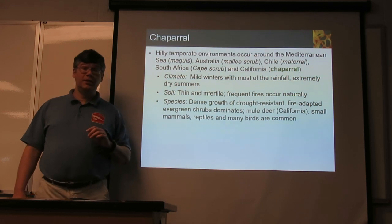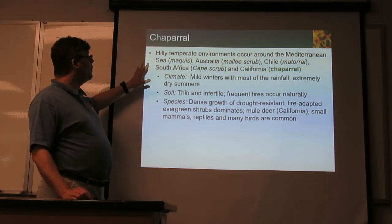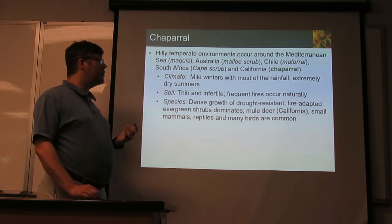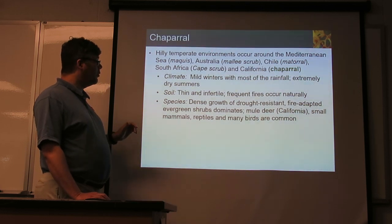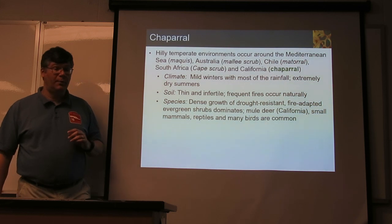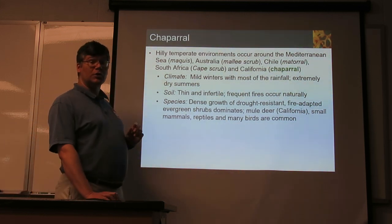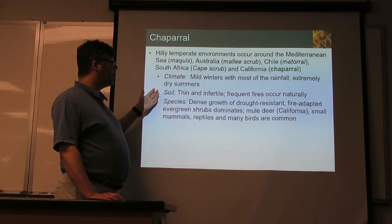Chaparral tends to be associated with hilly areas, temperate. The Mediterranean region is well known for this, but we see it in a number of other parts of the world. Winters are fairly mild, it doesn't get too cold. And characteristically, most of the rainfall occurs during that winter, and hardly any rain in the summer.